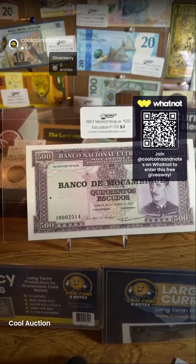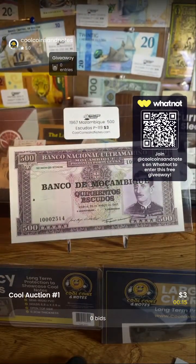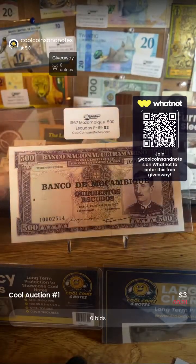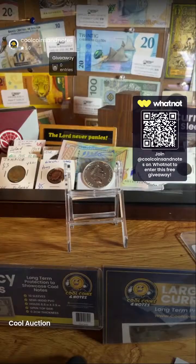Let's do a Mozambique. It's going to be a 67 Mozambique 500 Escudos. I do have some Colombias here. I actually got some out for the show. And then we do have this evening. I've actually been working on some coins too.